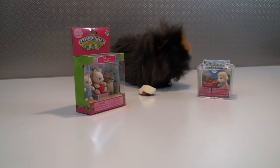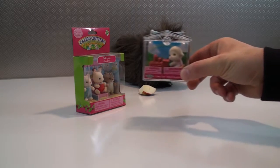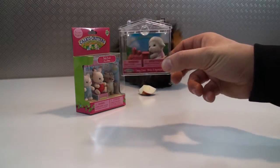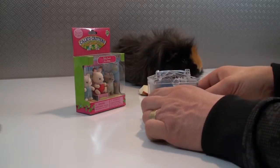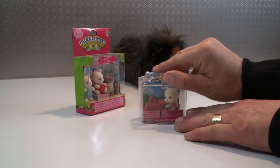So, first off, we have a baby carry case. Now, I tried to find out who this is inside, and the best I could come up with is baby goat. But it doesn't actually say in the packaging. We're going to go ahead and we're going to open it up.